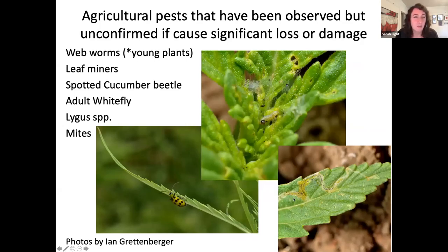And so really that's what we're looking for, evidence that there's a reduction in yield. And I will say that it depends on what part of the hemp is being harvested, but because most growers are growing it for CBD, they're harvesting the flower. Pests like this that are attacking the leaves aren't necessarily going to affect the final quality of the harvested product. This last picture is actually spotted cucumber beetle, and then lygus bugs were others that were observed, but it's not clear if they actually cause yield loss.